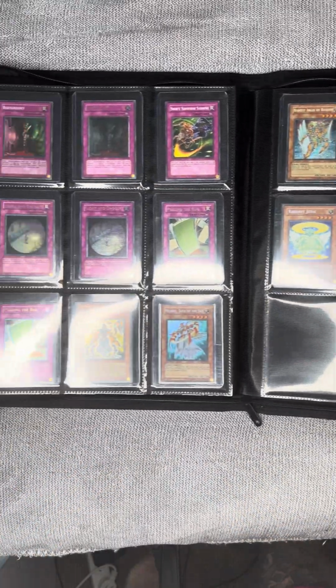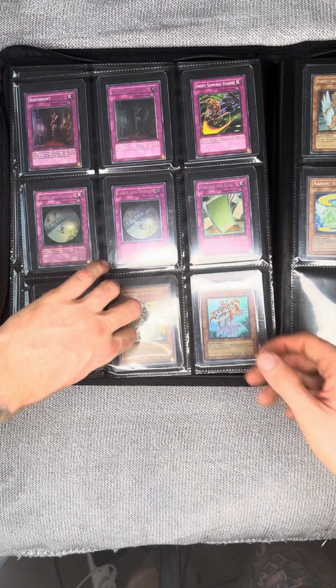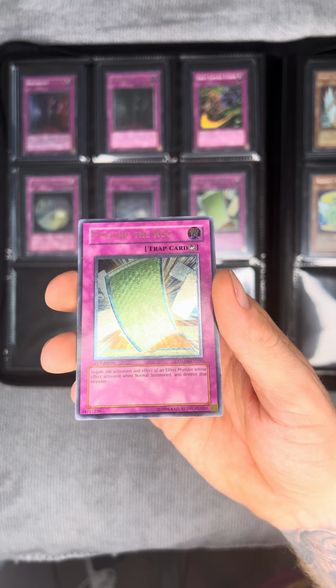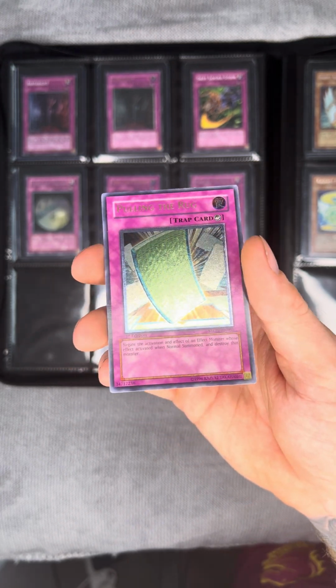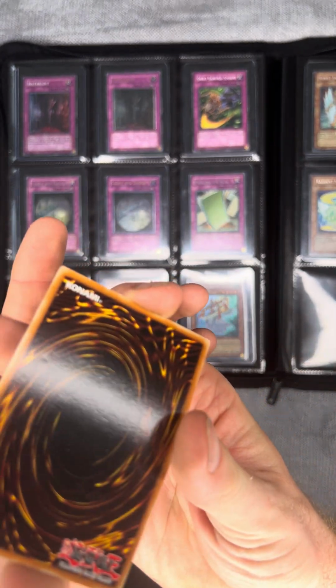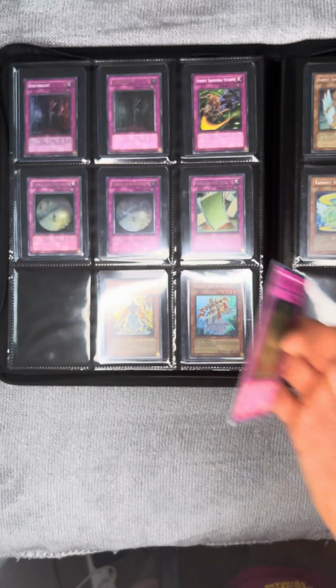And then towards the last page here, we've got Pulling the Rug, Birthright, Cloak and Dagger. Pulling the Rug is another card that's quite easy to find in Australia because it's played in Edison a fair bit. And another card that's got a bit of a premium to it as well. There seem to be a lot of ultis in this card, a minimum of 110 plus. So Pulling the Rug, a card that was pretty easy to find in the end. Beautiful.